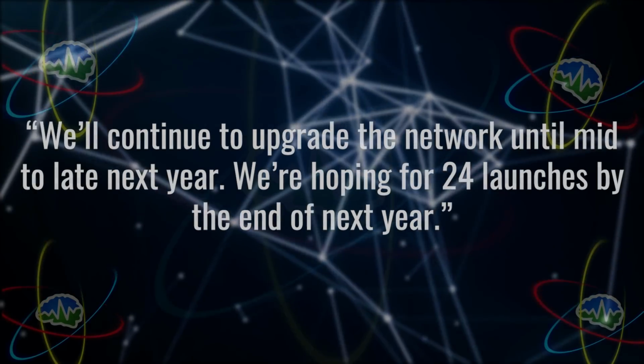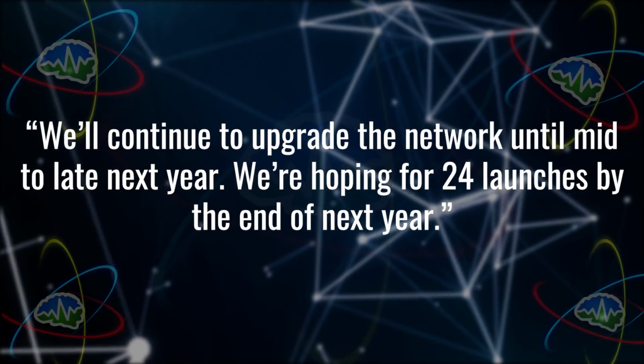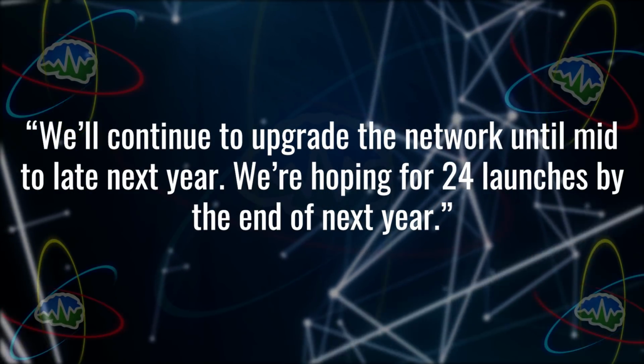Now, if SpaceX launches 48,000 satellites, it will be responsible for a 5-fold increase in the number of spacecraft launched by humanity. Gwynne Shotwell said, "We'll continue to upgrade the network until mid to late next year. We're hoping for 24 launches by the end of next year," which means, if you do the math, global coverage.